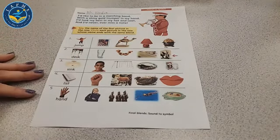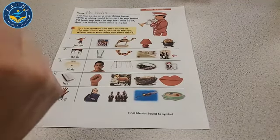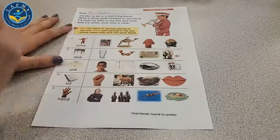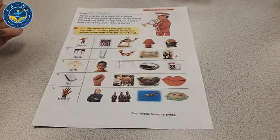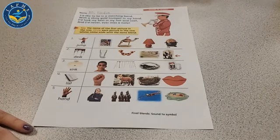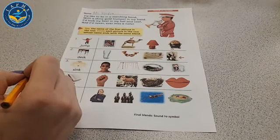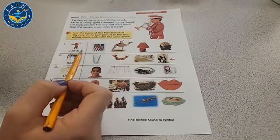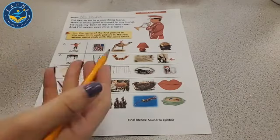Okay, so recently we've been talking a lot about the beginning blending sound, right? Okay, let's read these directions. Say the name of the first picture in the row. Circle each picture in the row whose name ends with the same blend. So we're looking for ending blending sounds now. Not at the beginning, at the end, right? So when we're looking for a blend, that's not going to be just one letter. That's going to be two letters, right? Yeah, that's going to be two letters.